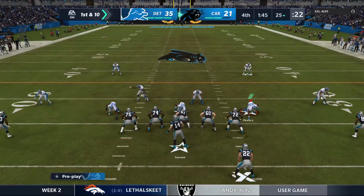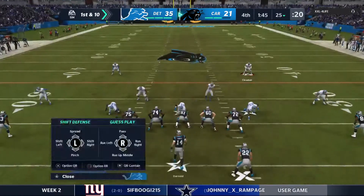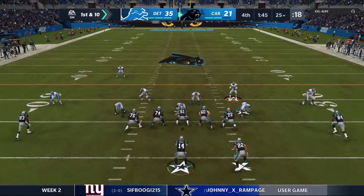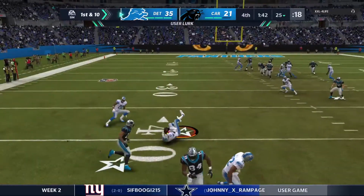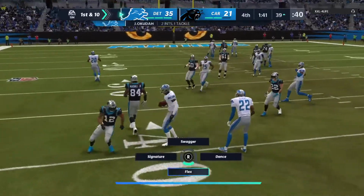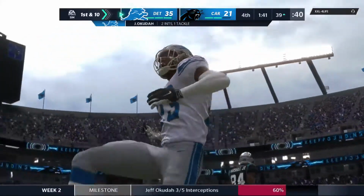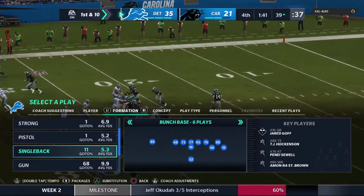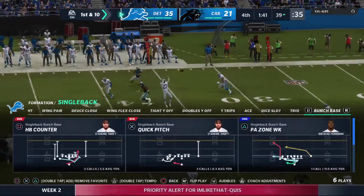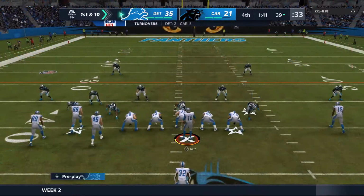The Panthers out there and ready to begin their next drive. And the interception thrown in the red zone last time. We'll see if they can rebound. And this is intercepted, and that should do it. Picked by Jeff Okudah, and his guys are going to take over at the 39-yard line. Just a little bit of a rough stretch. 6 interceptions now in these last 2 weeks combined.